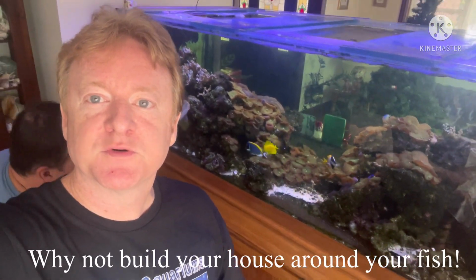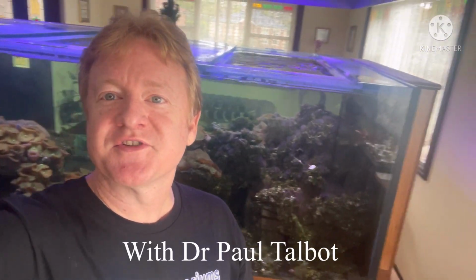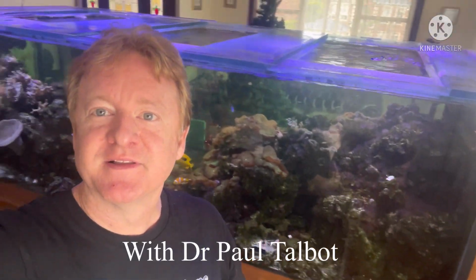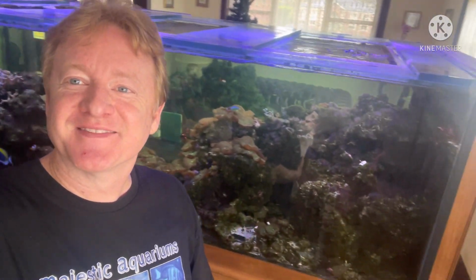If you've ever wanted to put an aquarium in your lounge room, why not make it the size of your lounge room? This aquarium is more than just the feature of the lounge room. It sort of is the lounge room. If you can dream it, why not?